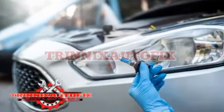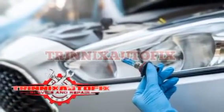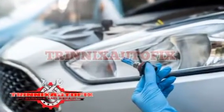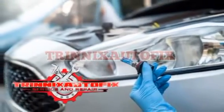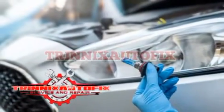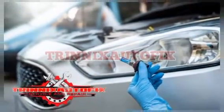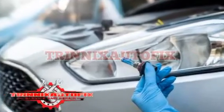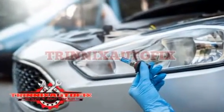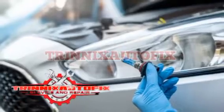1. Inspect and replace headlight switch. When the switch fails, you will have trouble running the headlights, either low or high beams. You may also have trouble switching between the various settings. To replace a headlight switch, you may spend $150 to $300 on parts and labor. However, if you can do it yourself, you can save on labor costs.